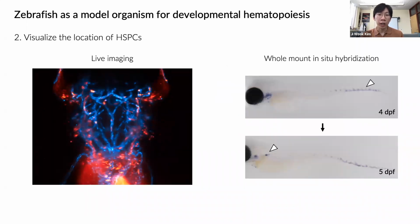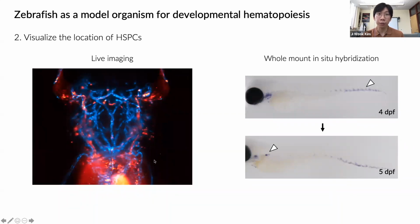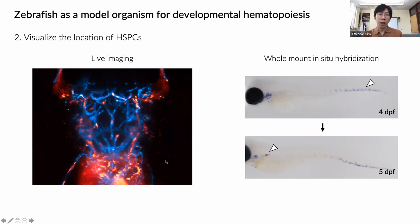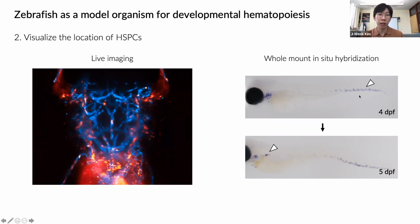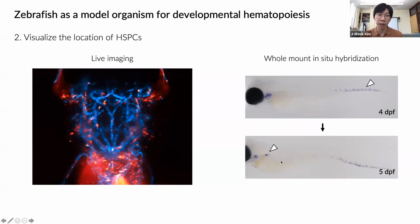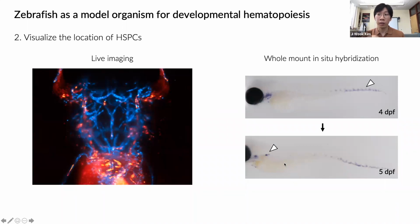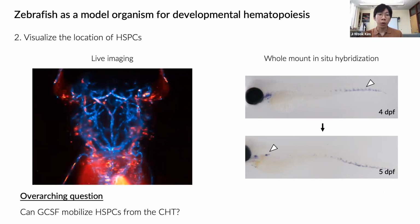Also, in zebrafish, we can easily visualize and see where stem cells are at a given time point. We can live image a zebrafish to examine whether stem cells are in the niche or in circulation. And here, I'm showing you a time-lapse movie of HSPCs in circulation in a live zebrafish. We can also perform whole mount in situ hybridization to get snapshot information of where stem cells are. And here you can see that HSPCs are in the CHT at day 4. But then at day 5, we can start seeing HSPCs in the kidney, marked here, the adult hematopoietic niche. So we can easily visualize where stem cells are at a given time point. Hence, zebrafish is a wonderful model organism to tackle my question and study developmental hematopoiesis.